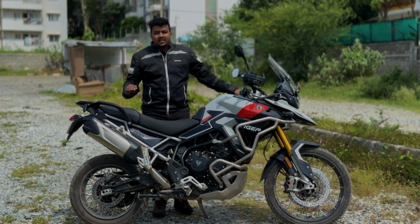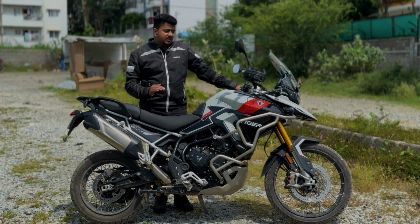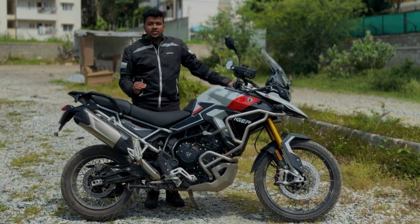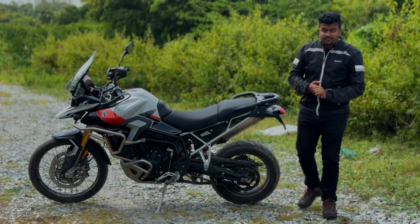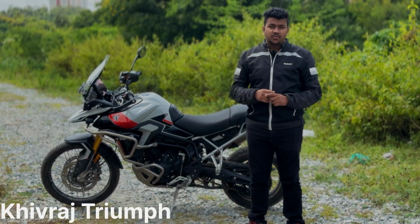We were riding the 2024 Triumph Tiger 900 and in the top spec, that is the Rally Pro. So this brings in 14 new features, 14 new additions to the existing Tiger 900 just to make it even better. Well, courtesy goes to Triumph for giving me this bike for an experiential ride.